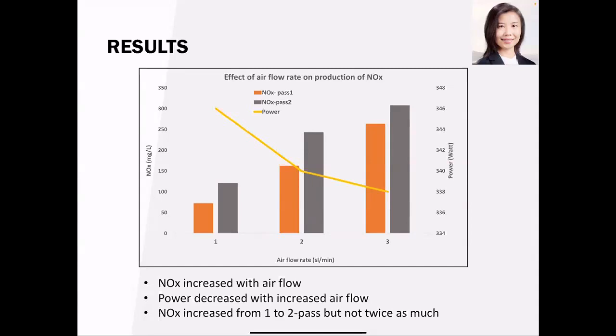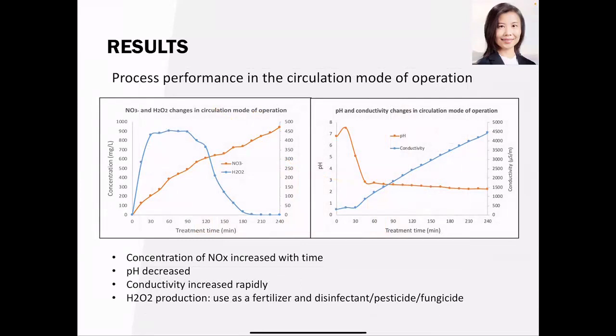But what if we need to make a more concentrated fertilizer? A circulation mode of operation, with water running again and again in a plasma treating system, would be a good choice if only one reactor is used. By operating in a circulation mode for 4 hours at a water flow rate of 100 mL per minute, we found that nitrogen oxide production keeps increasing to a concentration reaching 1,000 milligrams per liter, and shows the potential for further increase with longer treatment time or improved operational conditions.